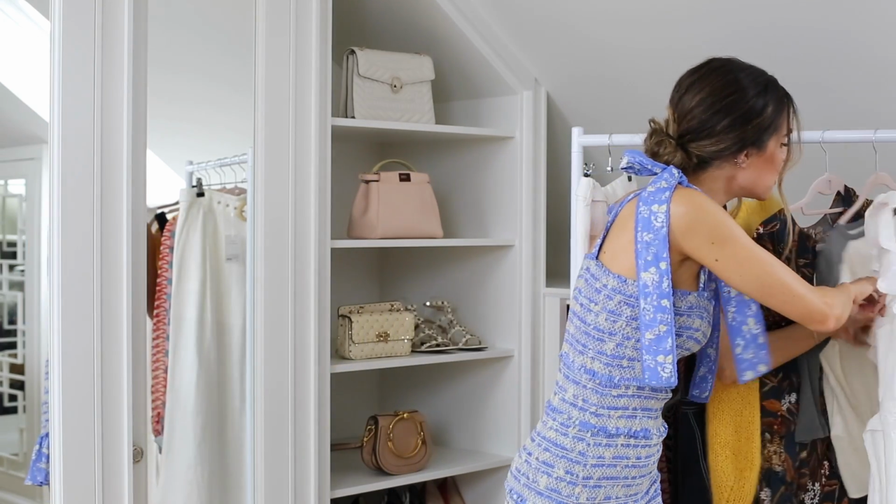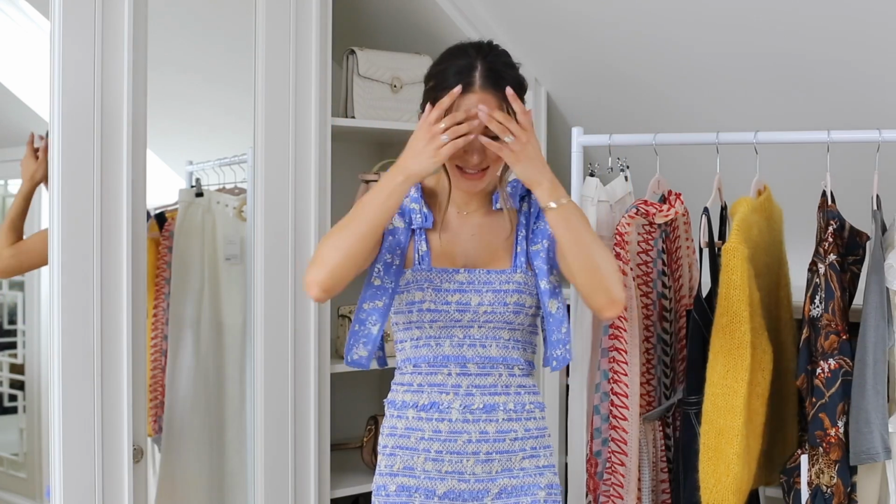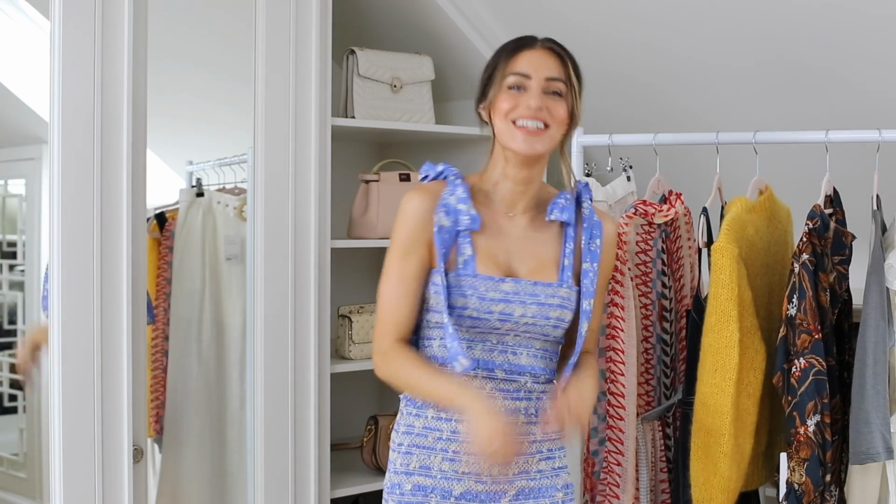So yeah, really happy with this, and I'm really getting into my Love Shack Fancy dresses because I'm pretty sure, is this Love Shack Fancy as well? Is this Ulla Johnson? Yes, I've got another Love Shack Fancy dress to show you next. It's not fancy dress, it's a Love Shack Fancy dress.